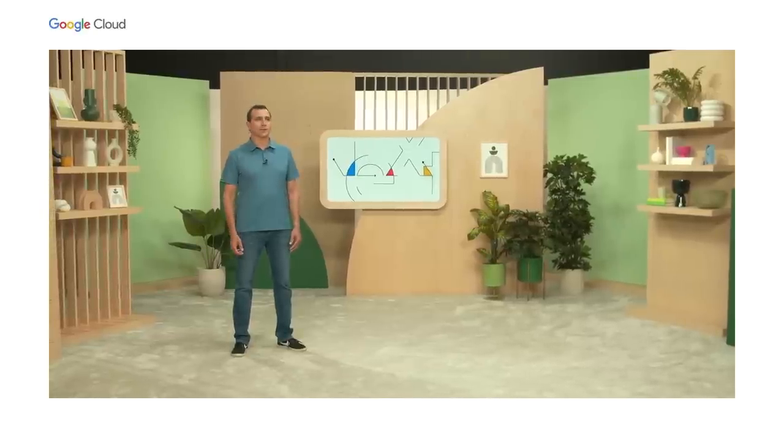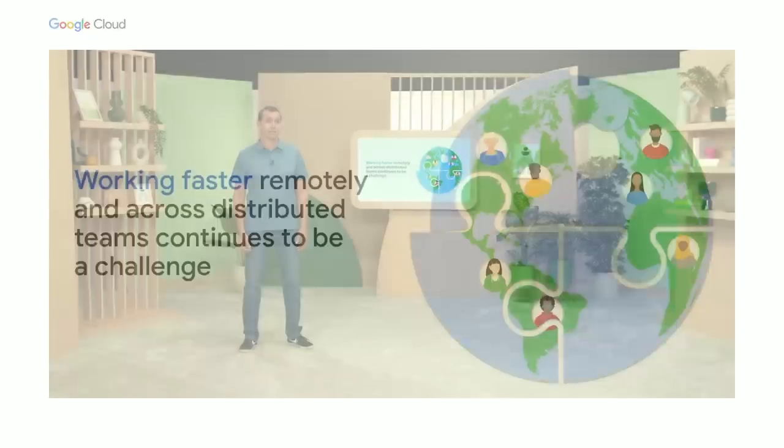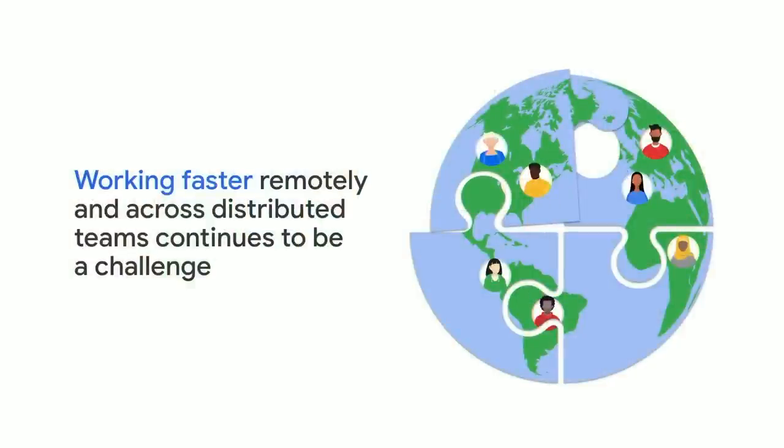Even though working remotely has become the norm, working faster remotely and across distributed teams continues to be a challenge. Typical friction points include onboarding remote employees, setting up dev and test environments, and long build times, just to name a few. When it comes to security, code and data exfiltration risks are key. This is especially true in sensitive and regulated environments. Customers tell us that current solutions to secure dev environments can add developer friction to the experience. For example, streaming-based solutions may introduce unwanted latency, and running your specific containers may not be fully supported.